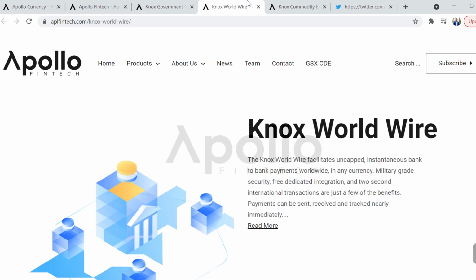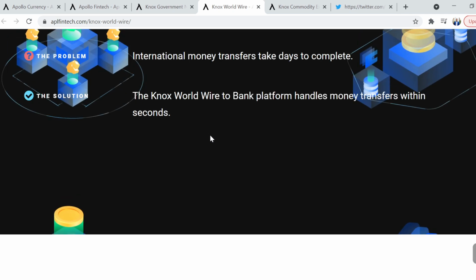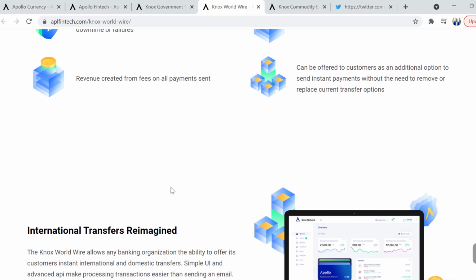And then when we look at the Knox World Wire, the Knox World Wire facilitates uncapped instantaneous bank-to-bank transfers worldwide. So a little bit different to the government one. But again, the Knox Worldwide bank platform handles money transfers within seconds, similar to the other product, but there are some key differences here for banks and government organizations to choose. Now, the Apollo payment transfer database allows for zero downtime or failures as well, and the revenue created from fees on all payments sent as well. So it does have that, from how the APL token works. So it is very, very exciting from that point of view.